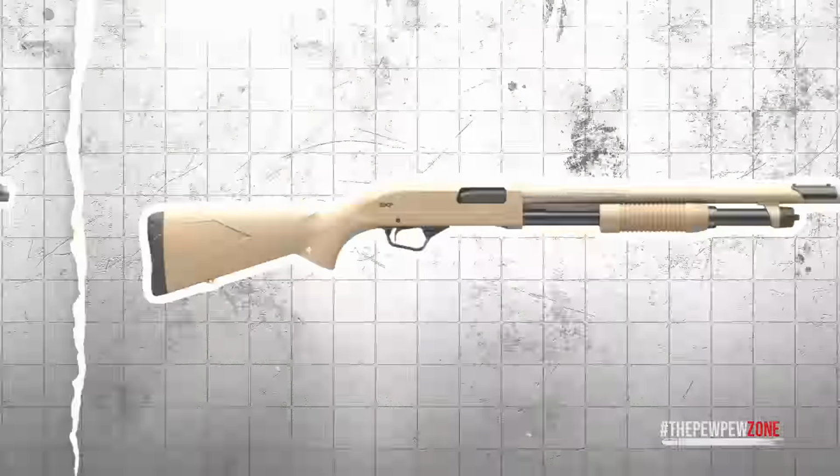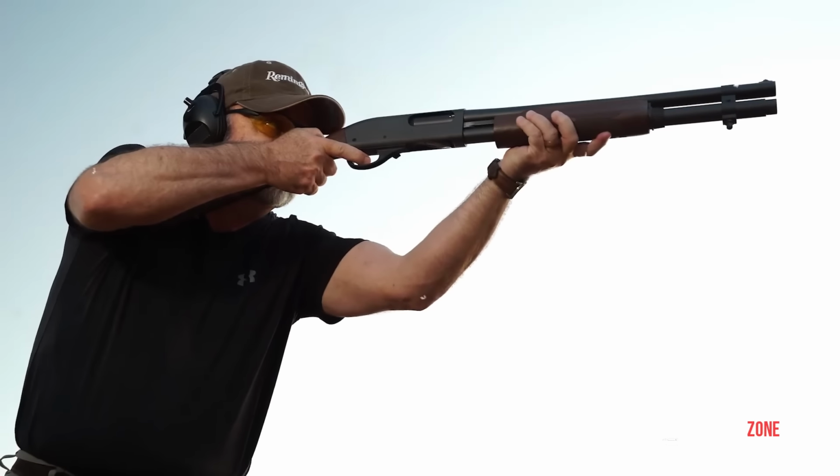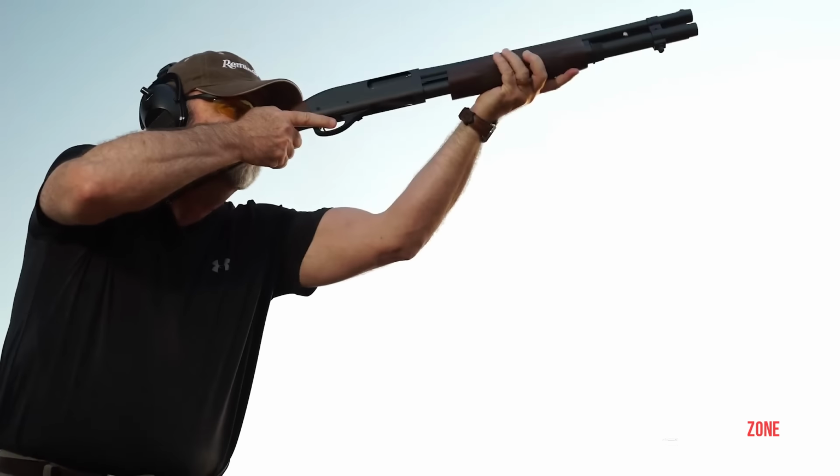Number 8, Remington 870. Rolling in at number 8, we have the iconic Remington 870. With a price range of about $449.99 to $469.99, this shotgun's a steal for those looking to balance cost with performance. The Remington 870 is celebrated for its rock-solid reliability and versatility, making it a top pick for both home defense and hunting enthusiasts. So, what makes the 870 a crowd favorite?